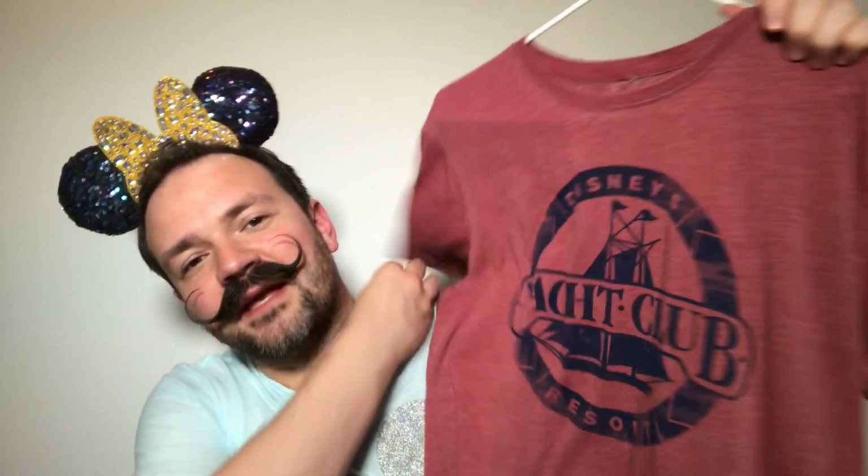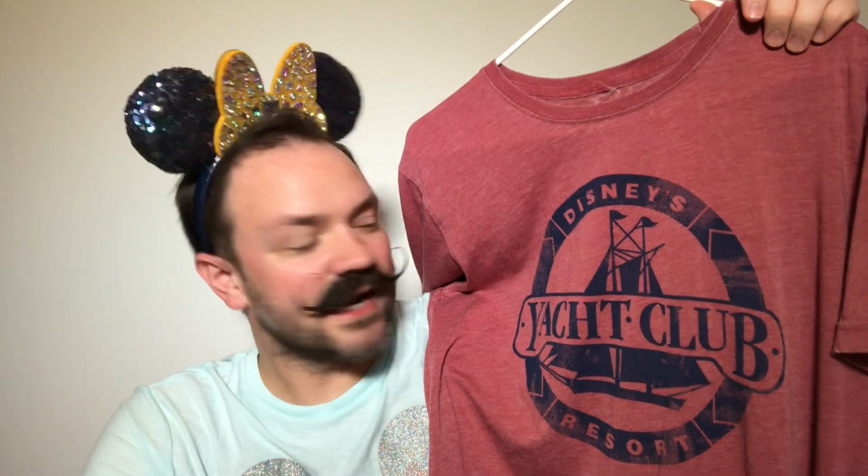Okay, on to some shirts. So I probably said this earlier, but this entire trip was created for and by my parents, my dad and stepmom. It was their 25th wedding anniversary, and this trip was actually supposed to happen a couple years ago, but COVID hit and pushed it back. But they set it up so that we were staying at the Yacht Club. We were all there as a family. It was so much fun. So if you're staying at the Yacht Club, we had to make sure we got Yacht Club shirts. I got one of these also.